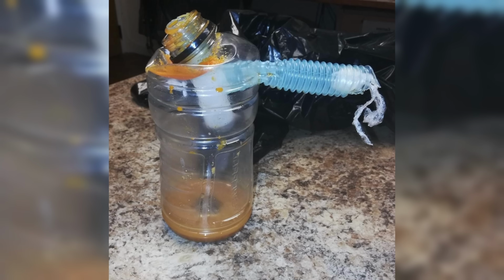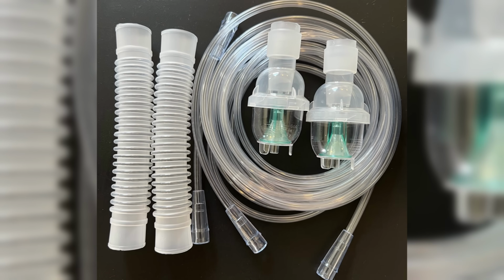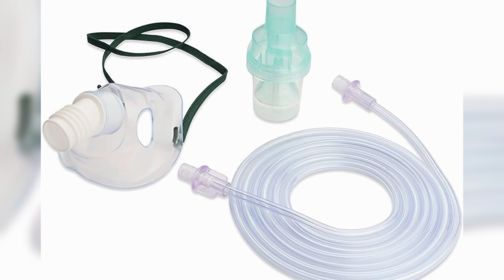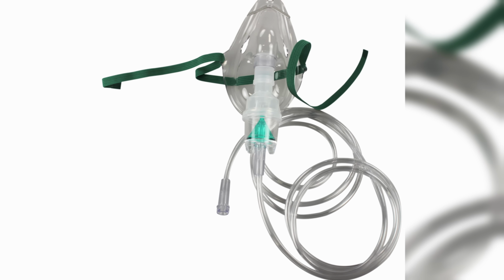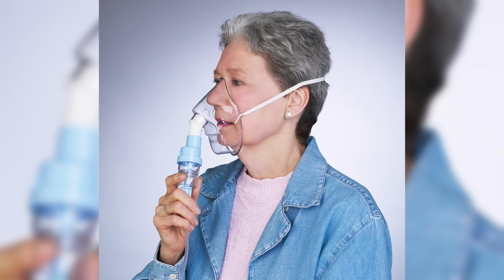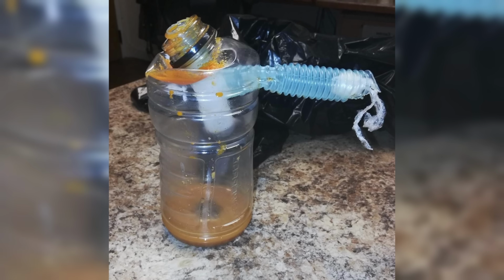This plastic tube is identified as being a component from a nebulizer. A nebulizer is a common medical device that is used to convert liquid medication into a very fine mist or aerosol, which can then be easily and effectively inhaled by the patient directly into their lungs. Nebulizers are frequently prescribed by doctors for the treatment of a variety of respiratory conditions, including asthma, chronic obstructive pulmonary disease, COPD, cystic fibrosis, bronchitis, and other lung ailments that benefit from targeted medication delivery to the airways.